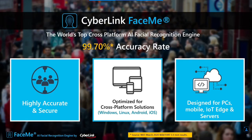Now add to that the fact that the solution is edge-based, so extremely fast and secure, so it doesn't rely on cloud. And already the first aspect of accuracy and security places FaceMe in a category of its own. Now add the fact that it is optimized across platforms. So not just running on platforms, but really optimized on Windows, Linux, Android, iOS, in fact, several flavors of Linux, that can be integrated on all sorts of IoT equipment, PCs, workstations, mobile devices, and can also be optimized for all the features we have, depending on the needs that you have versus the equipment that you have.